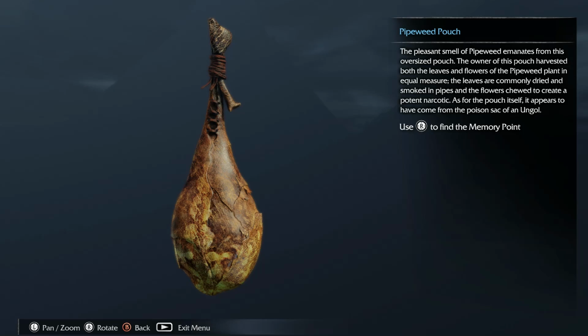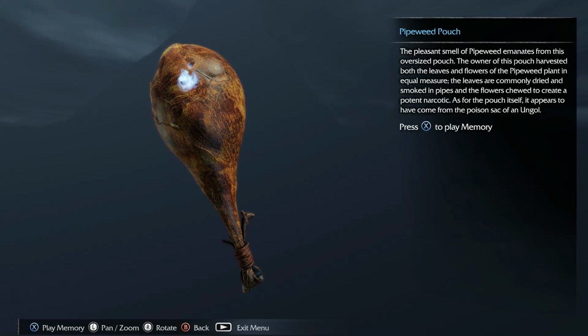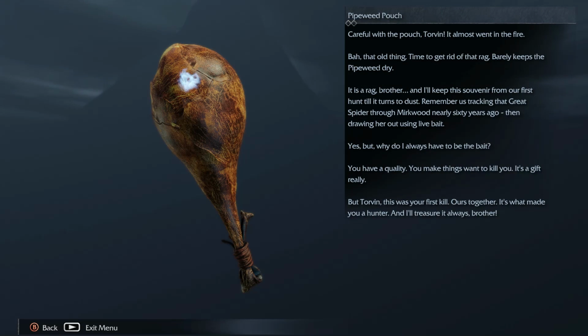Okay, a poison sac. That sounds beautiful to store all my smoking stuff in. As if smoking won't kill me fast enough.